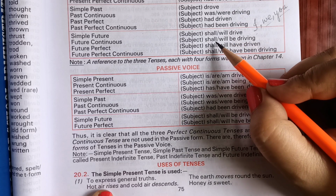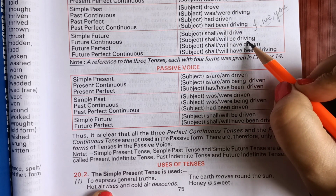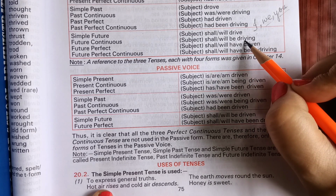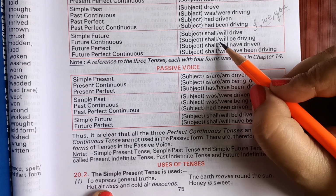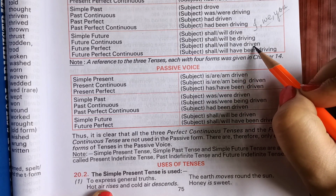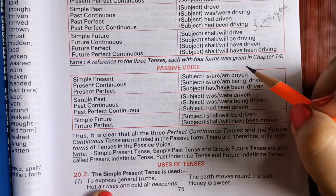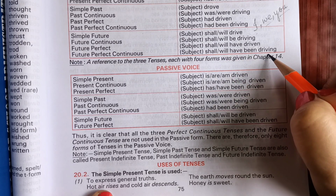Future continuous, shall be driving, will be driving, they will be driving the car. Rita will be driving the car, but I shall be driving the car or I will be driving the car. The next one now, it's future perfect. Shall, will have driven. I shall have driven the car. They will have driven the car. And future perfect continuous tense, shall, will have been driving.